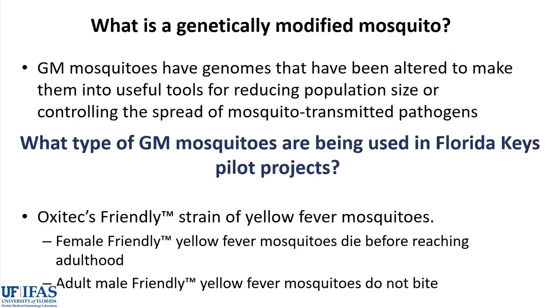So what is a genetically modified mosquito? It's going to be a mosquito that's had its genome altered to make it useful for reducing population size and/or controlling the spread of mosquito-transmitted pathogens.